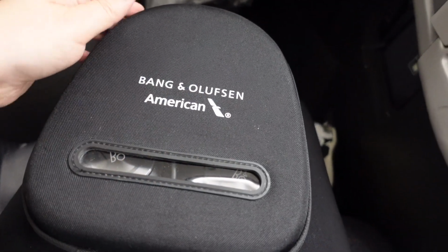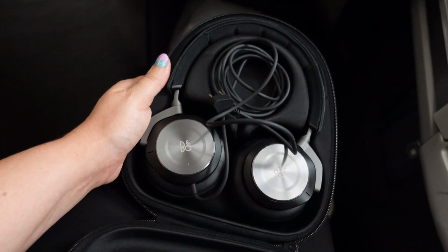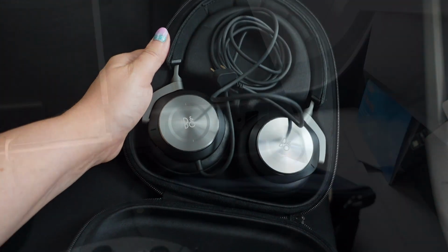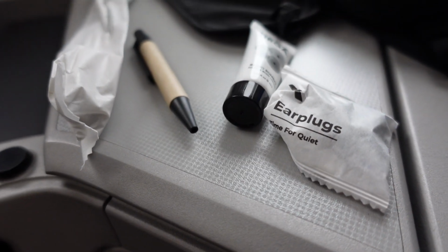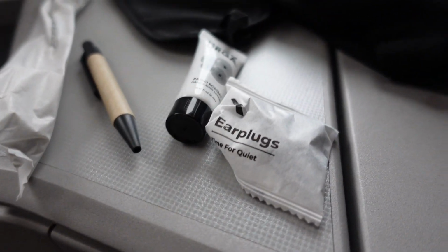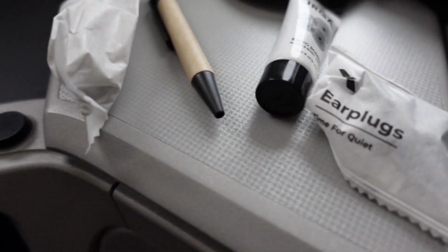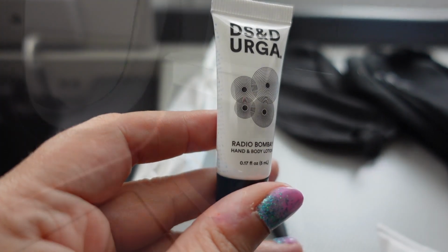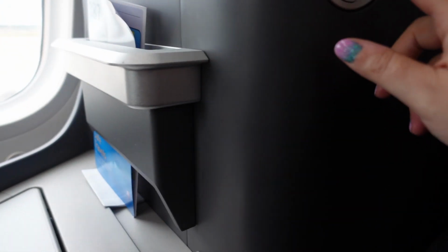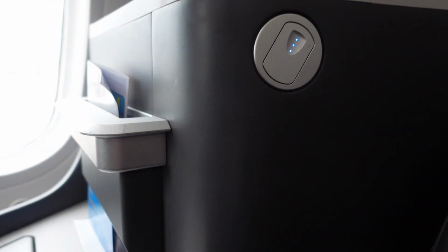And we also have the very nice Bang & Olufsen noise cancelling headphones. These are a joy to use. I love these, so comfy. Second little cubby here, we have the amenity kit. Amenity kit, not nearly as nice as BA, but we've got the eye mask, socks, earplugs, a pen, dental kit, right here. We have a hand and body lotion. Safety card is here behind me. And here we have a little reading light, right there.